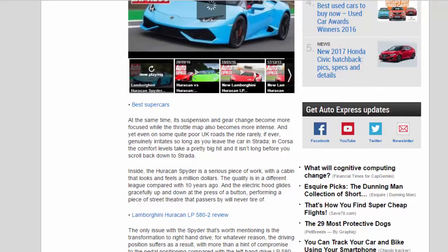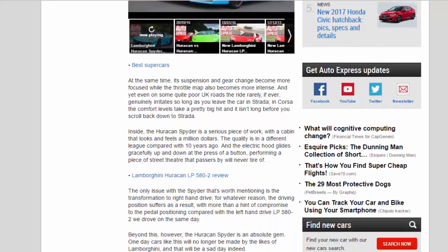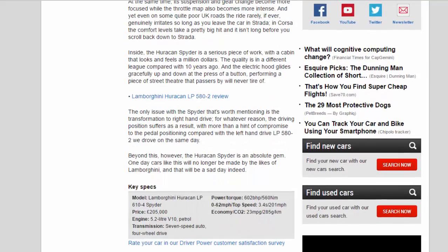And yet even on some quite poor UK roads the ride rarely, if ever, genuinely irritates so long as you leave the car in Strada. In Corsa the comfort levels take a pretty big hit and it isn't long before you scroll back down to Strada. Inside, the Huracan Spyder is a serious piece of work.